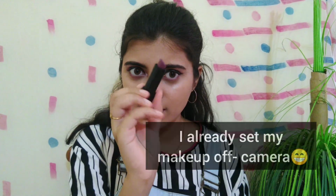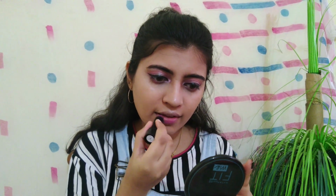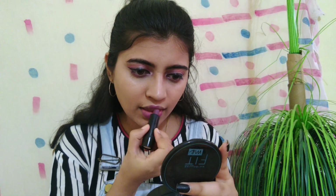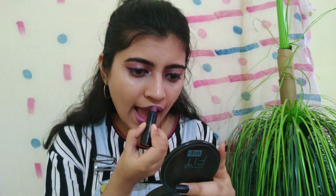Okay, so for lips, I have this Elle lipstick. This is a gorgeous purple type shade. I mean, for this price, this is a really gorgeous shade. So this is just ₹100 and it is a great deal for 100 rupees. So yeah, I highly recommend this.